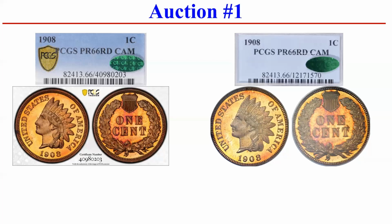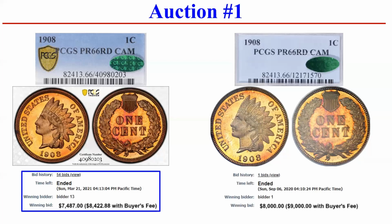Obviously, they got it back into the identical holder and put a CAC sticker back on it. When they bought that coin, as you can see, they bought it on a single bid with a price of $9,000. And I've noticed on Great Collections, and really all auction sites, but mainly Great Collections, that there are some teasers that are, in my opinion, overpriced. And a lot of times those go without any bids and just never get sold. But occasionally they're fishing for buyers and someone will bite on it.